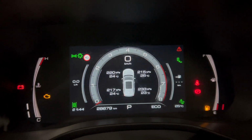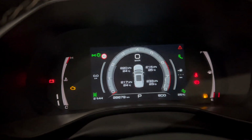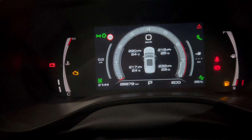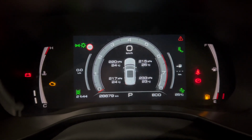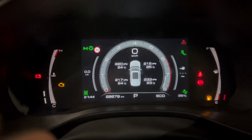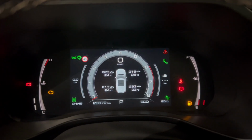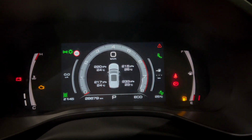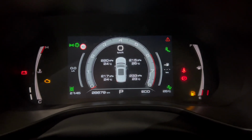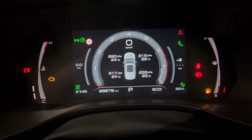One of the irritating things with the Super Lux, in fact, is something that they should have worked on: when your lane keep assist is on, you can't navigate through these different options. It really does make life that much more complicated, because every time the car goes off course, it changes whatever it is that you were looking at, and it brings the lane keep assist image back onto that screen.